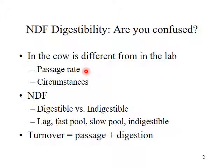There also can be issues of circumstances. You're going to have in a lab something that's very well buffered, never a low pH. You may have slug feeding or ruminal acidosis for short periods of time, which are all going to hinder NDF digestibility. So there may be specific circumstances and variability in a cow that you won't find in a lab. Lab you can think of as more or less ideal conditions to get that digestibility. Our job is to feed our cows in such a way that we can get that measurement in our cows as well.